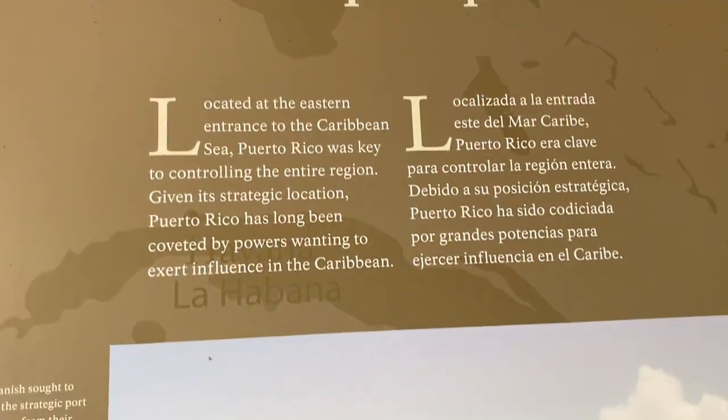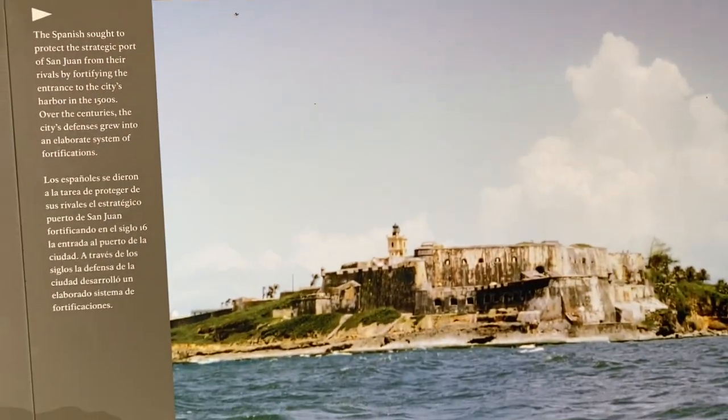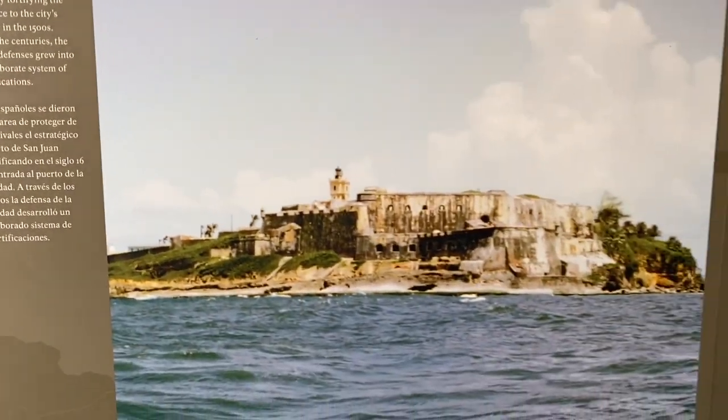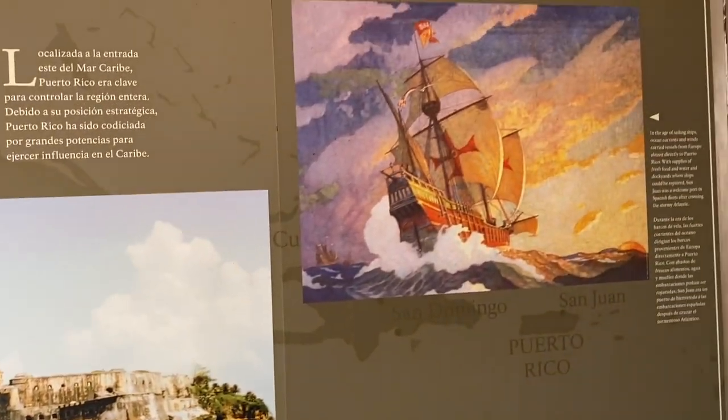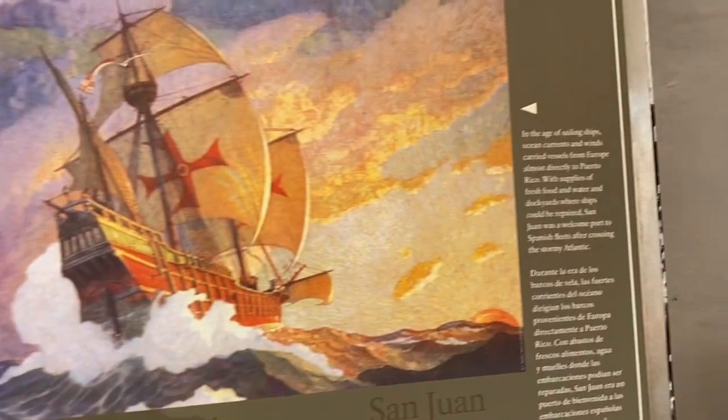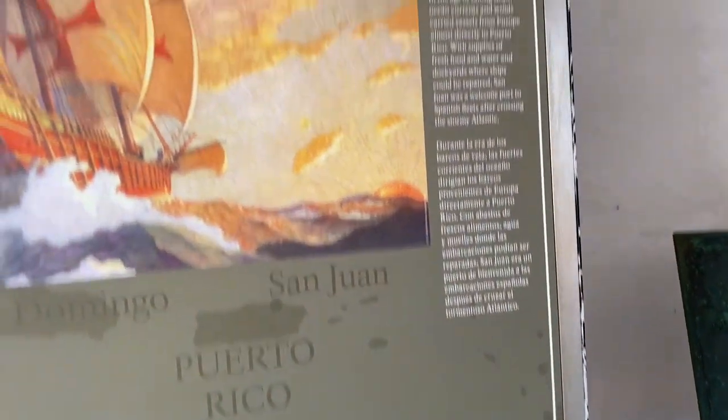Inside the fort, you'll discover a small chapel, Capilla del Santo Cristo. This peaceful sanctuary provides a glimpse into the spiritual aspect of daily life for the soldiers and their families who lived here. Before we conclude our tour, let's explore the moat surrounding the fort.